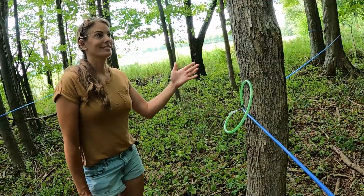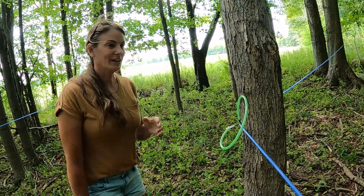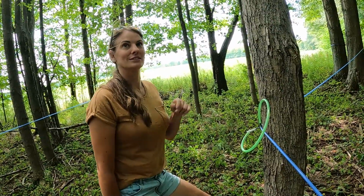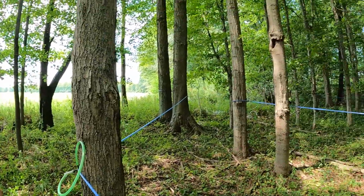And if you want to get into tapping trees, the best time to go identify your maple trees is right now, when there's leaves on the trees, because the easiest way to identify them is by looking at the leaves.